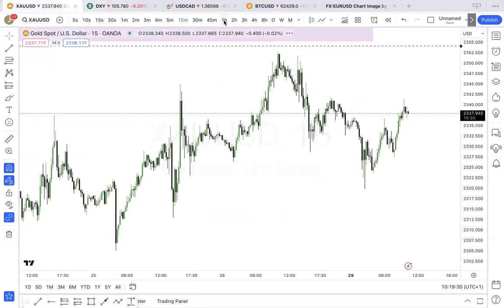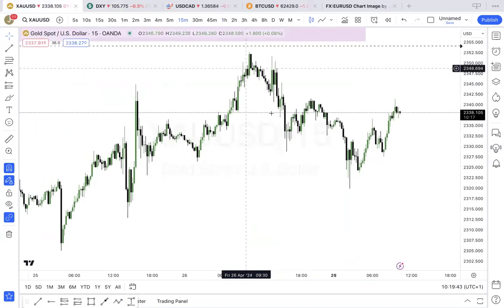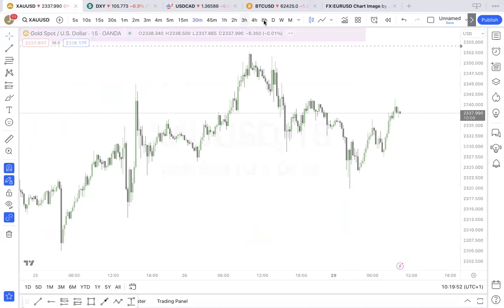So at the moment, gold last week, Friday, I was anticipating some shorts. They did come a little bit earlier than what I was anticipating, but that's perfectly fine. Gold did drop down. We had some small pullbacks on the lower time frame where you could have capitalized and got in for some entries. But for the time being, it looks like gold is currently giving us some bullish price action on the 15-minute time frame, the half-hour time frame.